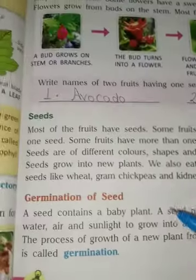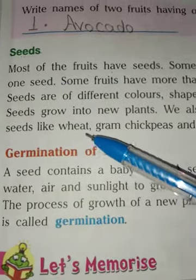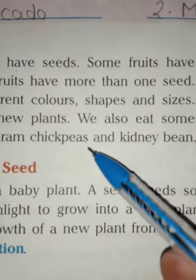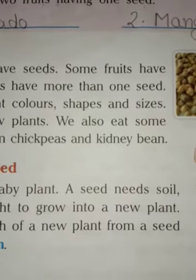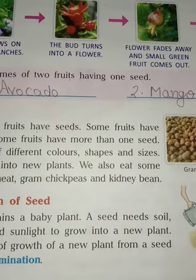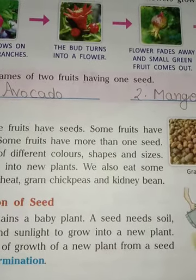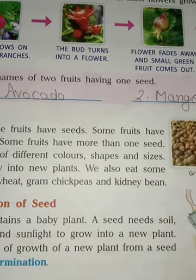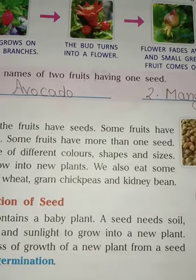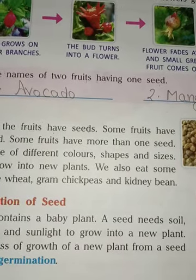Now, we also eat some seeds like wheat, gram, chickpeas and kidney beans. Now, student, many kinds of seeds are good food for animals and human beings. The many kinds of grain that people grow, such as rice, wheat, maize, gram, chickpeas and kidney beans, are all seeds. Seeds are often inside fruits.